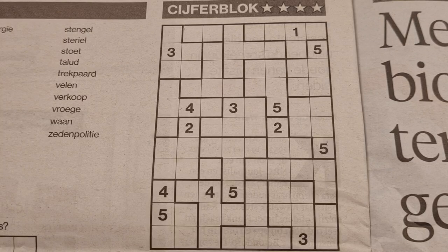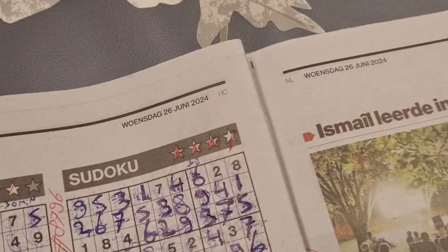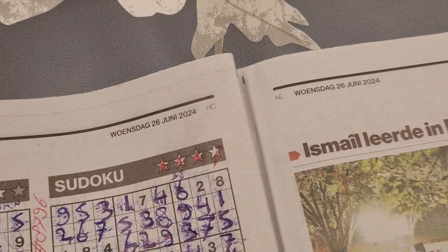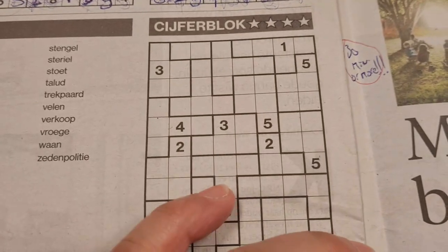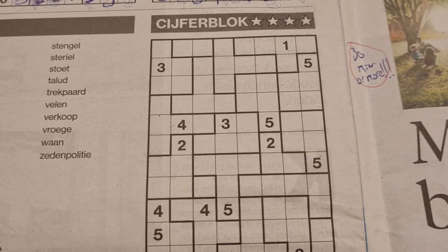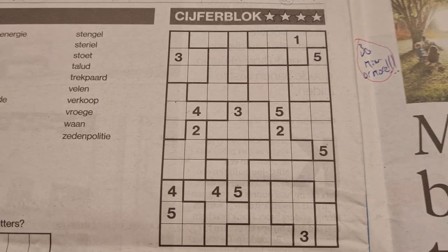Welcome back with the fourth and last puzzle. The fourth and last puzzle in this additional of today's newspaper on Wednesday. Yes, it's Wednesday, June the 26th, 2024. And I've already solved three puzzles in this additional: the three stars, the four star Sudoku, and the binary. And it's time now for the Jigsaw Sudoku. Jigsaw Sudoku number 87. Let me zoom this in.